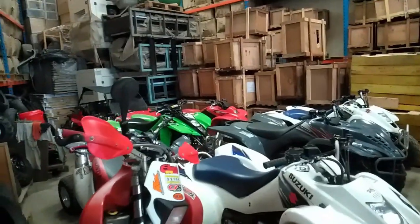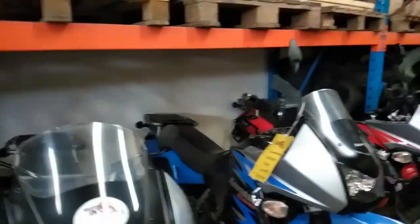As you can see on the far back there, we do have the quad bikes that I was telling you about, and here we have the KLRs.